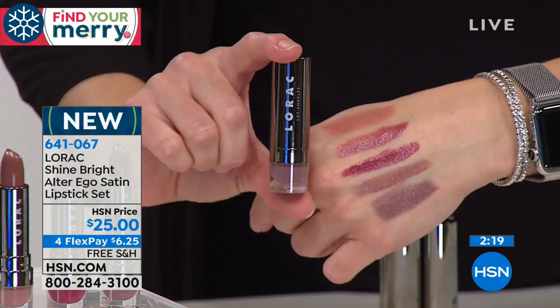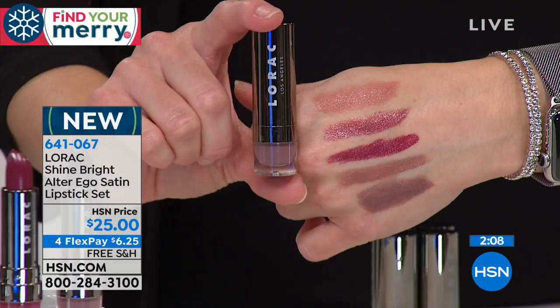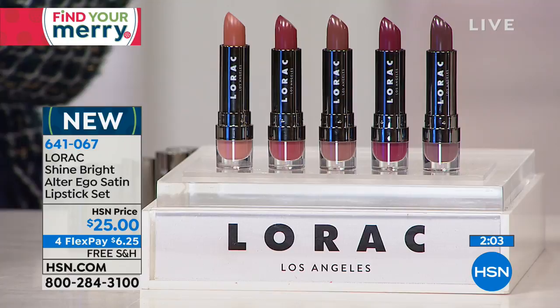Here are all of the colors. One at the counter is $18. Only here at HSN, you're not choosing today. You're getting all five of them with an extended holiday return. So you get to play with these with all of your different looks this holiday season, or gift them, break them up and gift them, or whatever you want to do. If you decide to return it, you have until January 31st to do that.